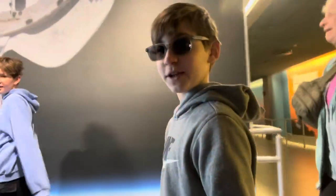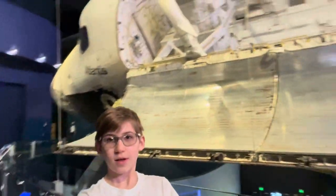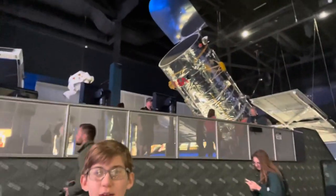I'll probably film some more footage and show some pictures. We are currently in front of the Space Shuttle Atlantis. It is the real thing in here. It's very big. And if we turn around, we have the Hubble Space Telescope up there. I'll show you more on this building soon and more pictures.